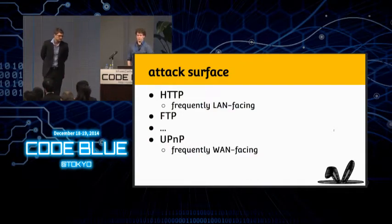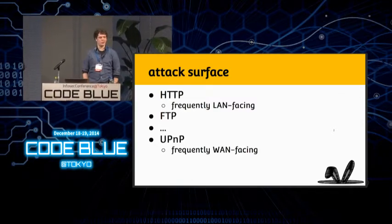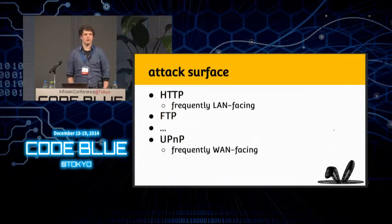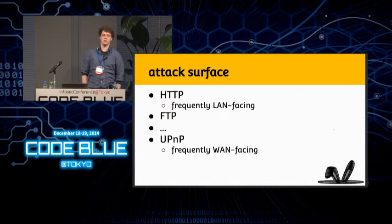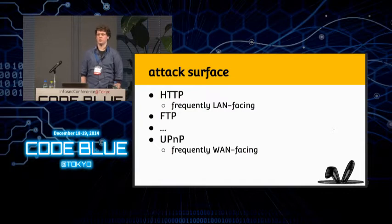So as far as the attack surface we found on these devices, it's what you would expect from pretty much any normal embedded router. You've got HTTP, by far the most common way to configure and manage these devices. In our research in Japan, most of these HTTP servers are actually not exposed on the WAN, however, which greatly reduces the attack surface of the routers. However, some FTP servers were exposed, which is a problem, but UPnP by far was the most common embedded port that was remotely exposed.